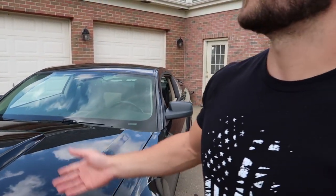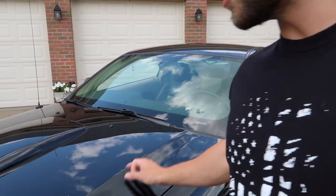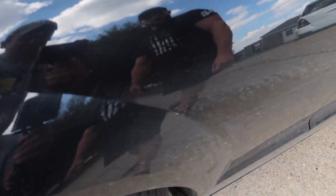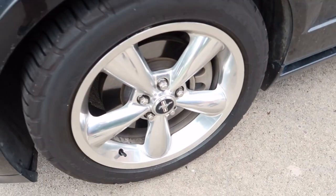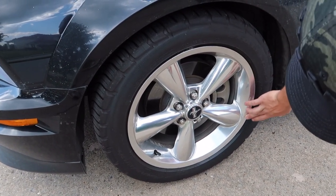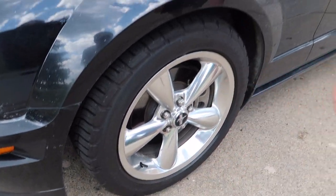The paint on this, it's not too sunny right now so you can't really tell, but the paint is completely swirled up. It's very nasty. There's some scratching and stuff here and there. These are probably, in my opinion, the best Mustang wheels from this generation. Stock wheels, but they're in pretty good shape. I don't really see any curbing. Tires are in good condition.